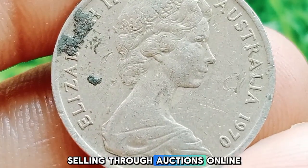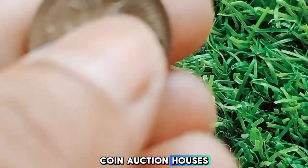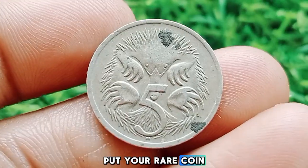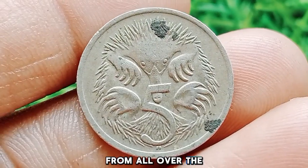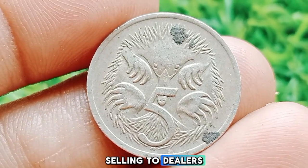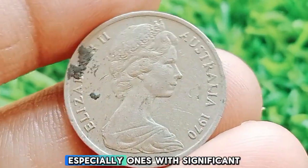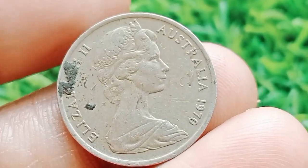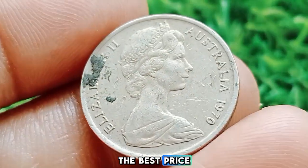Selling through auctions. Online platforms like eBay, as well as specialized coin auction houses, are ideal places to put your rare coin up for bidding. These venues attract collectors from all over the world who are looking for rare finds like yours. Selling to dealers. Numismatic dealers are often willing to pay top dollar for rare coins, especially ones with significant errors. However, you may want to get multiple quotes to ensure you're getting the best price.